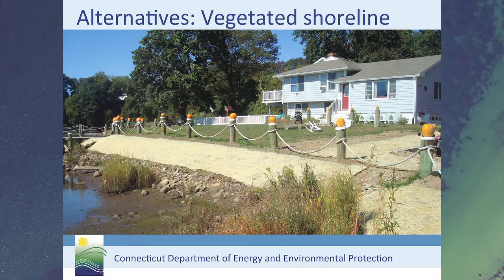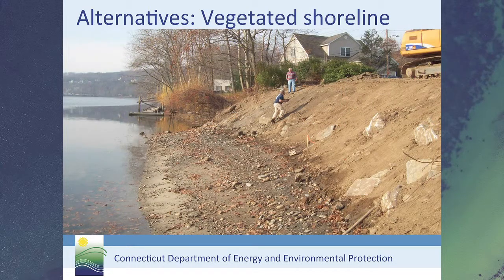Now here's an alternative of a vegetated shoreline. My colleague coming next will be talking about that. And here's one where it's expected that the intertidal vegetation will colonize naturally, and they'll probably have to do some plantings on the slope because it's kind of steep. But in the case of this other one, that's an erosion control mat that the likely regular vegetation will just colonize and move landward and serve to secure the slope.